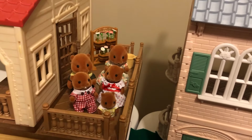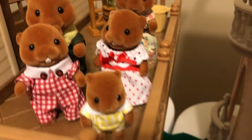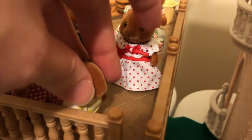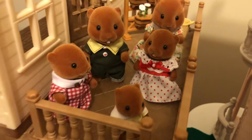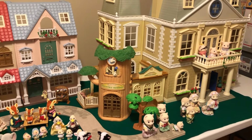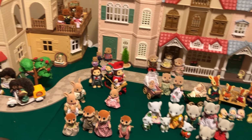And then we have our, oh gosh, I can't remember the name. These are the other beavers that we have. This is the anniversary limited edition set, but it's a very old family. This is just a newer set. Very lovely, kind of vintage style clothes, lovely color. Little teethers. Oh my gosh, I love these beavers.